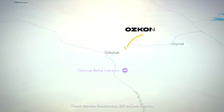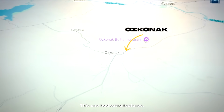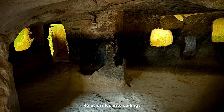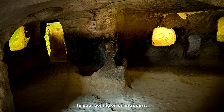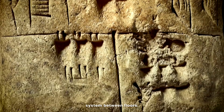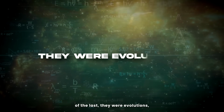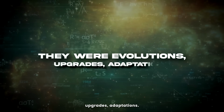Then came Özkonak, 35 miles north. This one had extra features, holes drilled into ceilings to pour boiling oil on intruders, a stone-based communication system between floors. Each site wasn't just a copy of the last. They were evolutions, upgrades, adaptations.